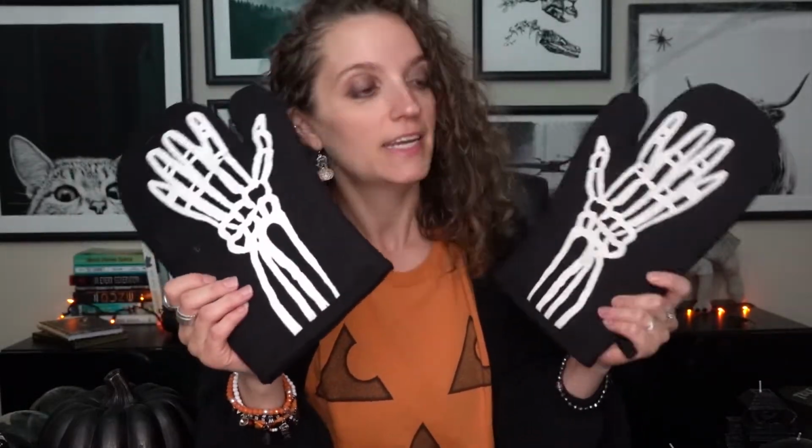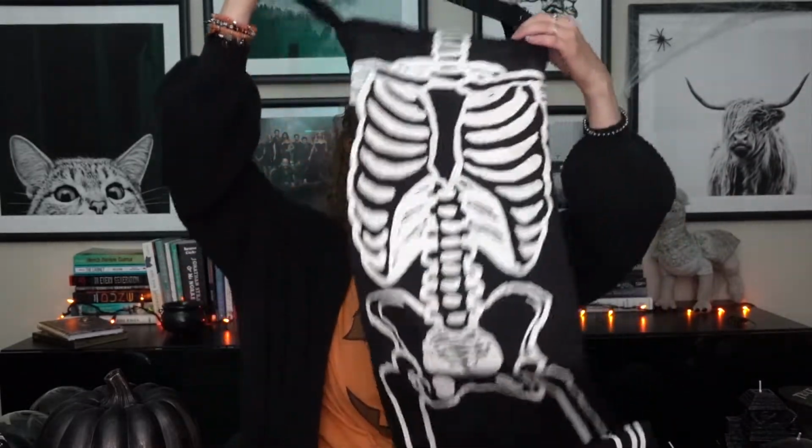So the last section is kitchen, baking area. And this is where some of it gets a little silly and maybe not quite Harry Potter. I don't think you're going to see skeleton mittens in Harry Potter, but I don't care because I liked them and they're dark. And skeletons are dark. So we got that. But no, we didn't stop there. We got the apron, my friends. Look at this apron. Look at it in all its glory.